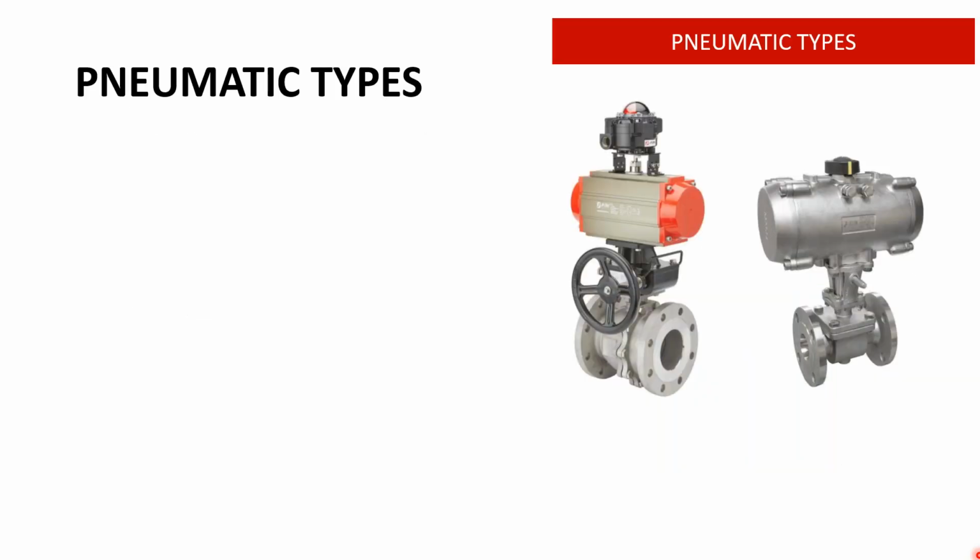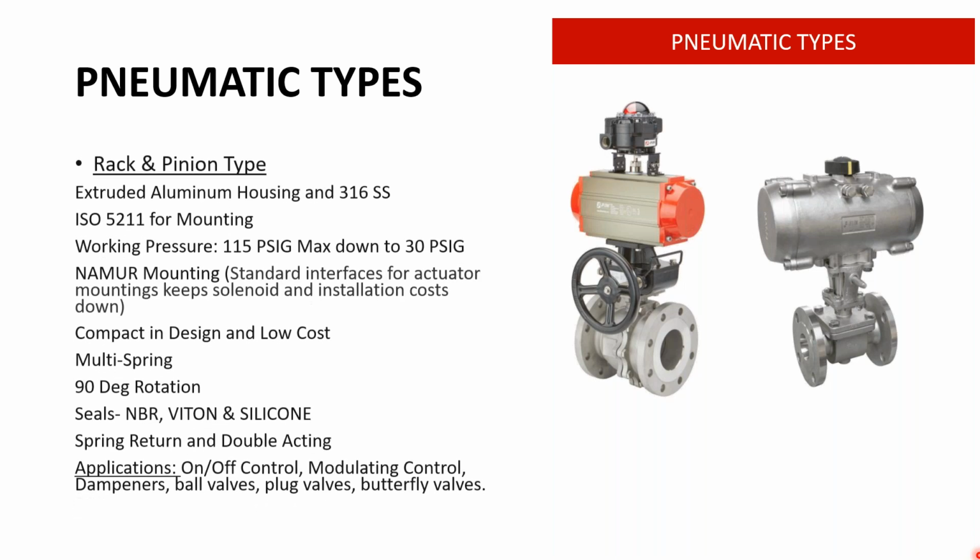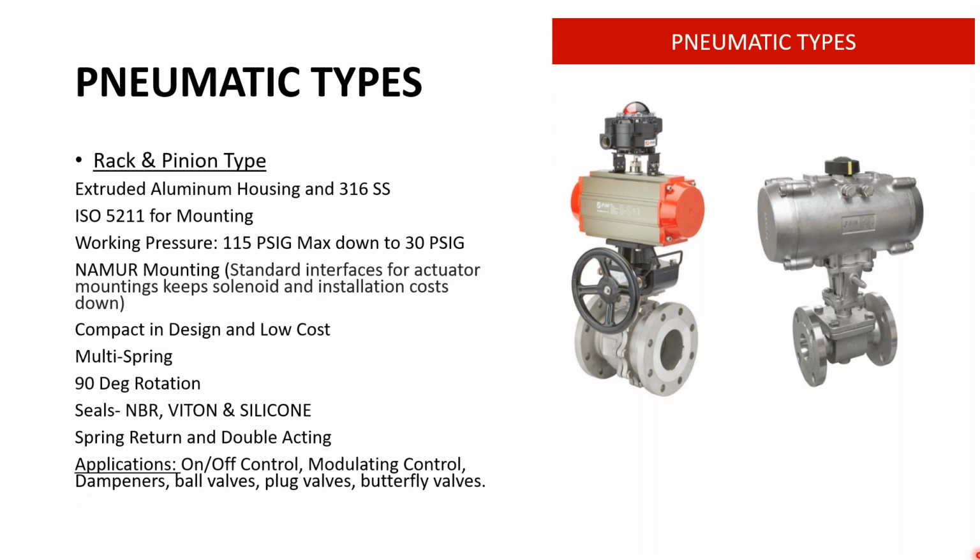The pneumatic types. So we'll go through the pneumatic types. What you see there is typically the rack and pinions. Rack and pinions are very economical. They're compact in design. Here you'll see our limit switch that's above. This is our rack and pinion actuator. These are rack and pinion. This one happens to be our stainless steel. This is our extruded aluminum. And these pressures are up to 115 PSI.